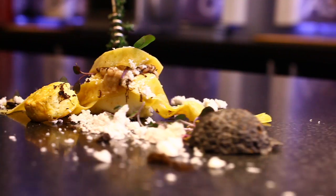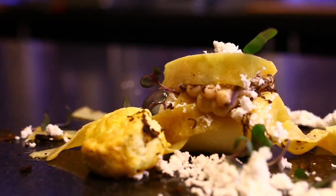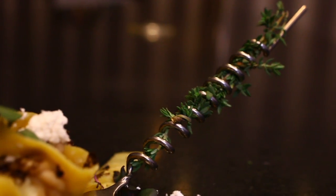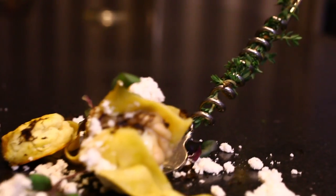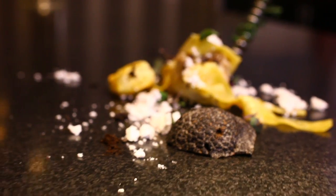The truffle that we have shaved is a French truffle. We also have a chicken biscuit, again made with that chicken flour, and an aromatic utensil. The aromatic utensil is just something that's incredible because as you're eating it brings another sense into your experience, so you really get the feeling that you're eating thyme even though you're not.